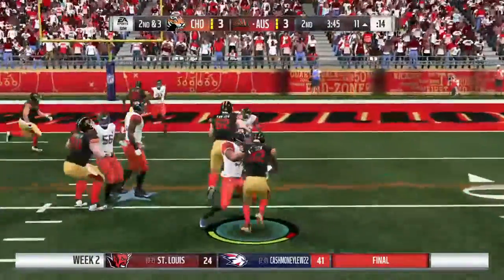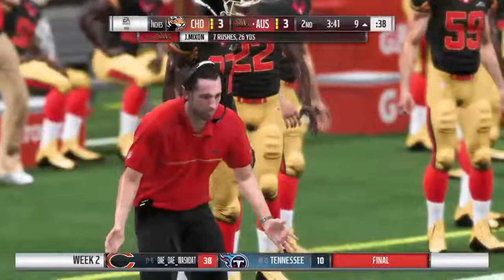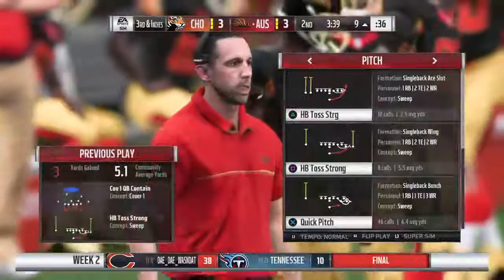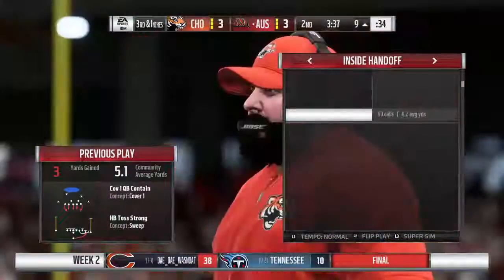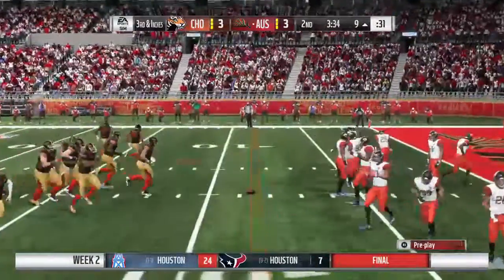And the pitch goes to Mixon. He'll get this down inside the 10 for a pickup of about 3. Brandon, all things considered, they have to feel pretty good about getting that type of a gain, considering the blitz that they just had against them.